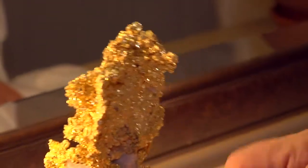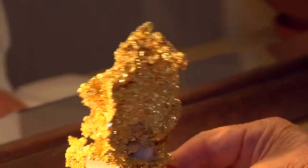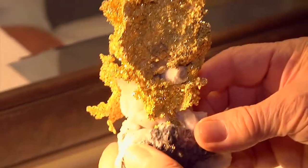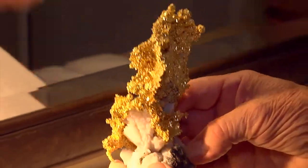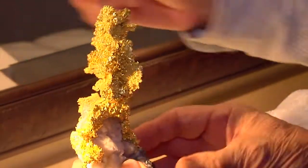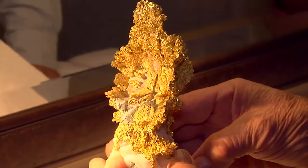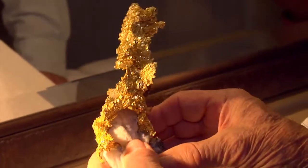Well, it's great that you left enough of the matrix to give it a nice positioning, so when you mount it on the glass, it just stands right up there and sparkles. Yeah. I love this chain of highly lustrous crystals. Isn't that something? Really is just amazing. Just terrific. Yeah, this is a special piece. Yeah, that tops what you've shown me.